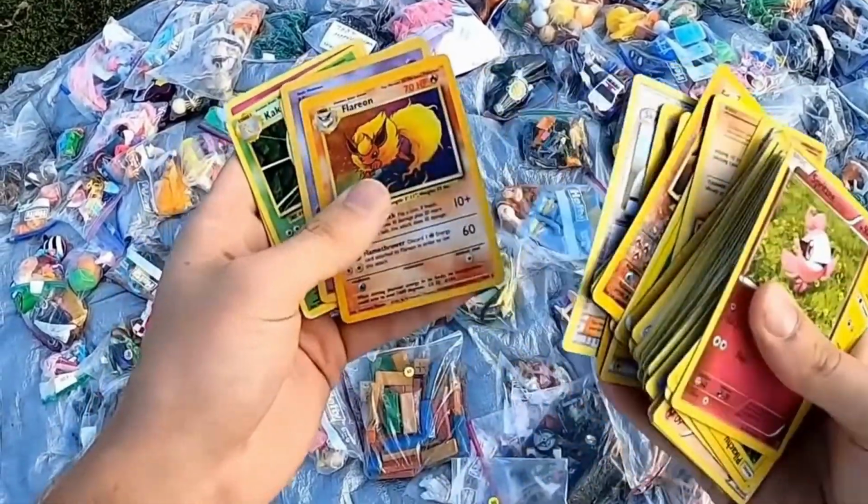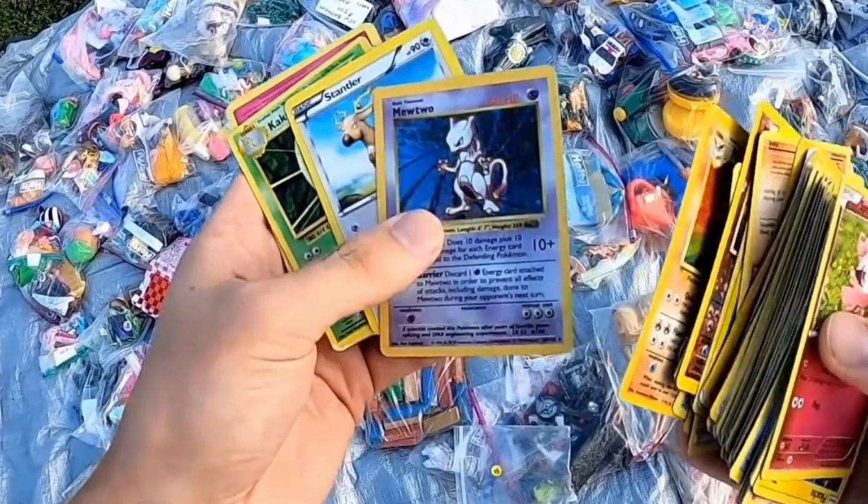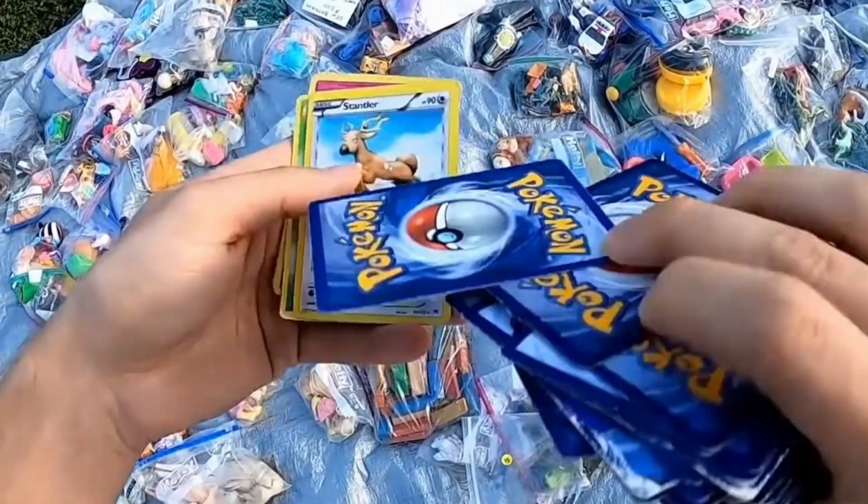Looking at the condition myself, I am far from a grader, but I tried to get some idea from other YouTube videos, and based on some of the wear, I was expecting more in the range of a 3 or 4. The Charizard's not totally beat up, but there are definitely signs of wear, especially on the back. So that's the range I'm expecting. If it came back a 4, I'd be pretty stoked.